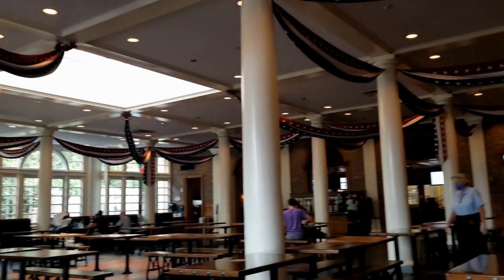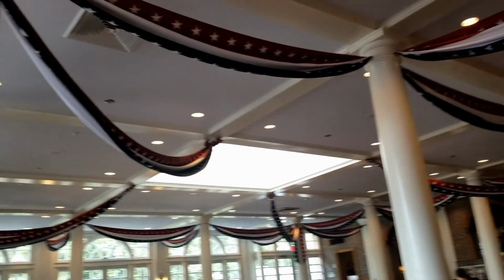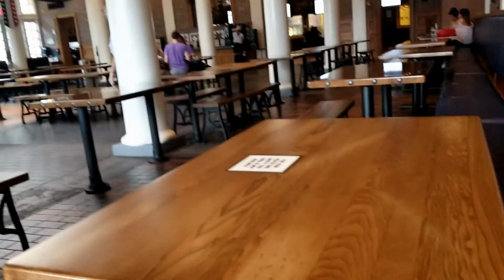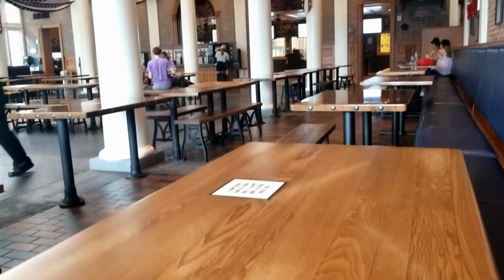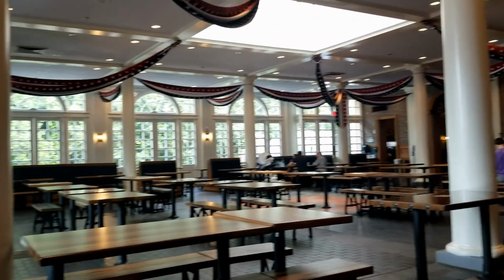But this is a look around what the dining hall looks like. It kind of has this American flag bunting hanging, plenty of tables and chairs. Every other table is marked off to not sit at, but there's a decent amount of space in here.